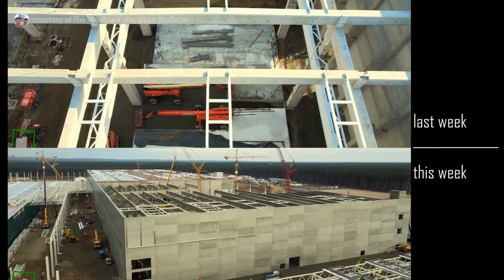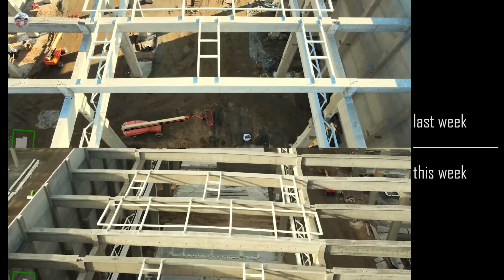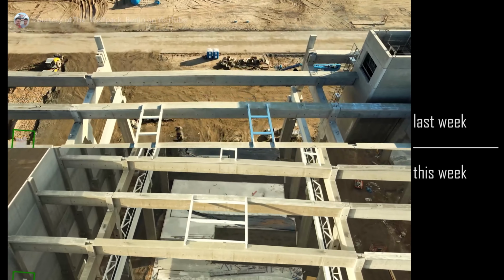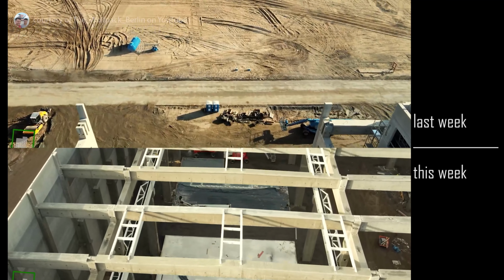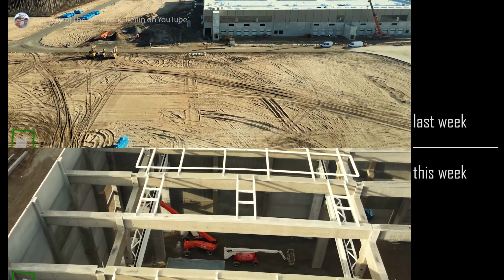And this is how you dry in a factory. Next week, the concrete plant on site will be used to lay the actual factory floor, upon which everything's going to be built.